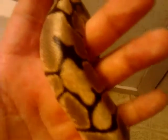I really like her pattern. I'm finally able to see her head pattern. It was real dark before, so I couldn't see how good it is. I like how her back is.